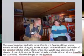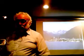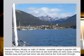Puerto Williams again. Club de Yates on the right. You can see where the boats are moored. That's the Dientes mountain range, which is very popular with trampers, in the background. You've got to be well equipped to go down there.